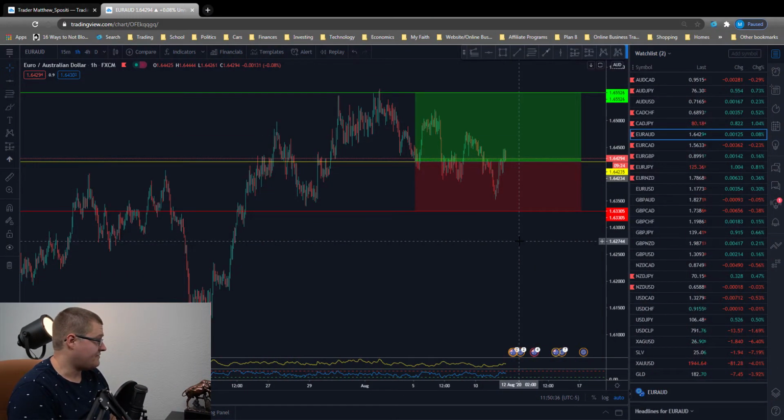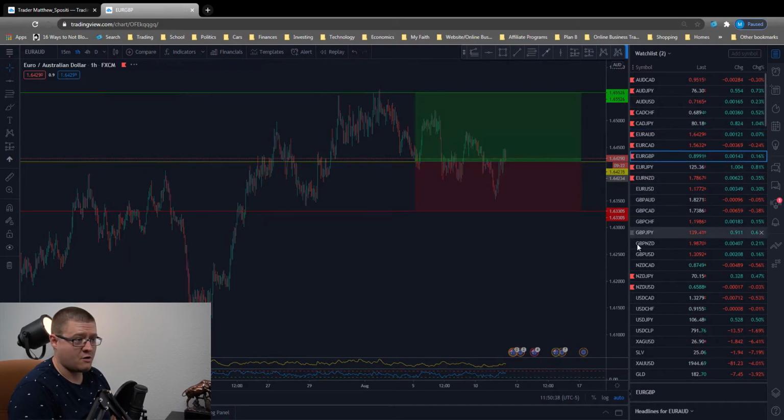So, anyways, that being said, I'm not feeling too strongly about this trade. I think this trade's going to roll over. I don't think it's going to stay there the way that it is. It's not showing any upward momentum, so I think it's going to just roll over and stop me out, which does happen, so it's not that big of a deal. That being said, let's go ahead and look at the Euro Pound.